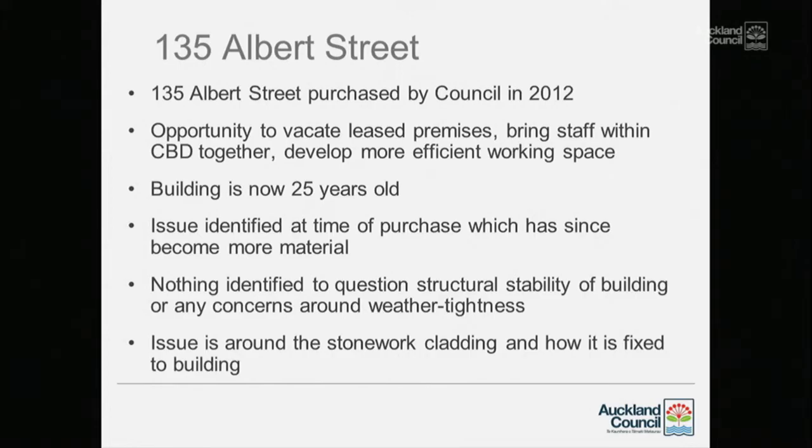Really, it's a progress update as to what stage we're at, following on from the information you provided just prior to Christmas, and talking about what the immediate steps are we're looking at doing. So if I just step my way through this, first up, 135 Albert Street. The building was purchased in 2012 by council. It was a significant opportunity as part of our footprint accommodation strategy to actually vacate some leased premises we had at the time, to bring staff within the CBD together into one location, or three at this stage, one from those other alternate sites, and also to implement the workspace performance strategy, which is actually just to develop a much more efficient working space. The building is now 25 years old, so it's not new by any means.